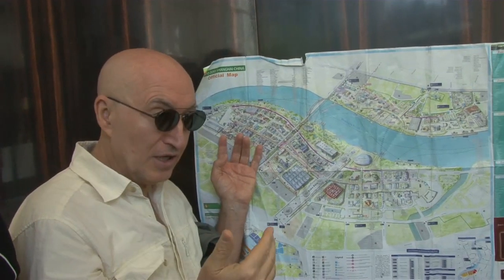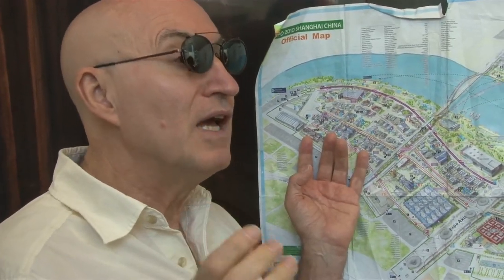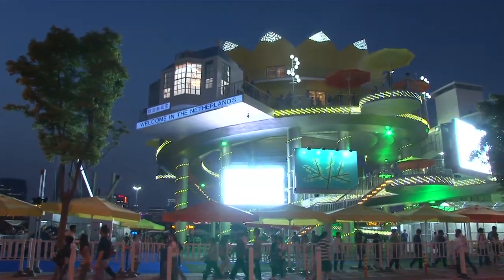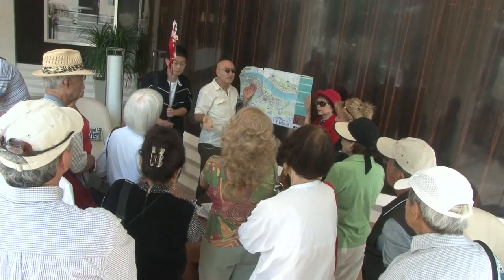The third day, instead of leaving in the morning from here, we will leave late in the afternoon to allow everybody to see Expo at night. Yeah, night scenery with the lights. And so we had a mix of strategies.